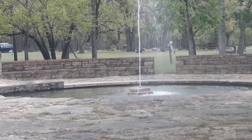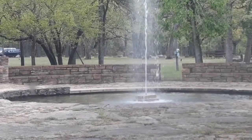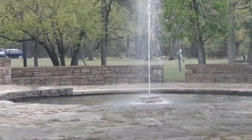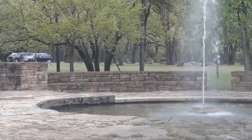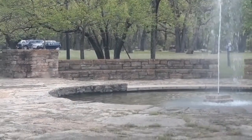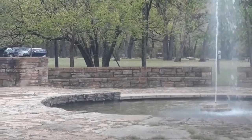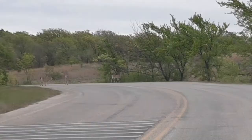This fountain here and the water, it's all natural spring fed. And I don't know if it's mineral water or fresh water, but it's all from a spring. So, okay, let's go find us some animals.